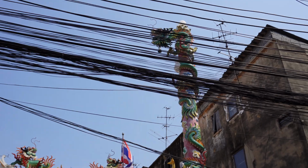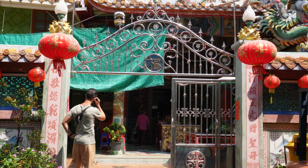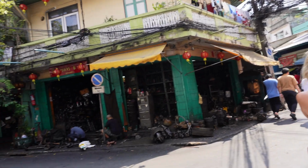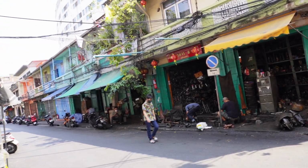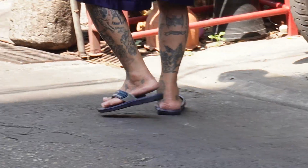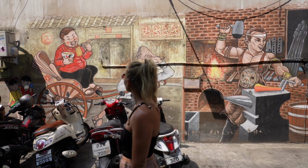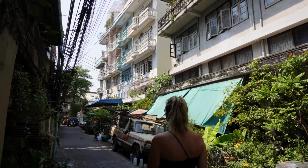A dragon up there. Little food stalls of chicken. I'm sure this guy has some story to tell. Original gangster. Some of those tattoos look fresh.